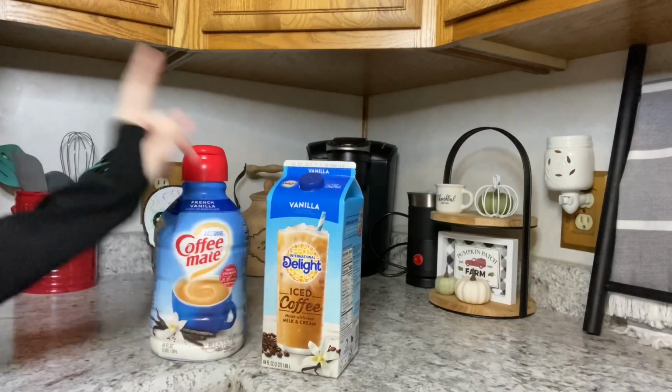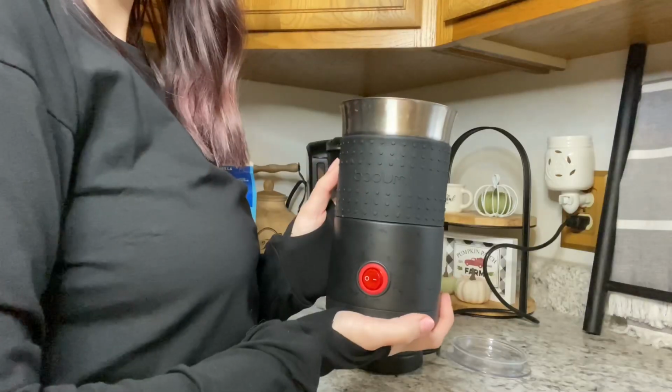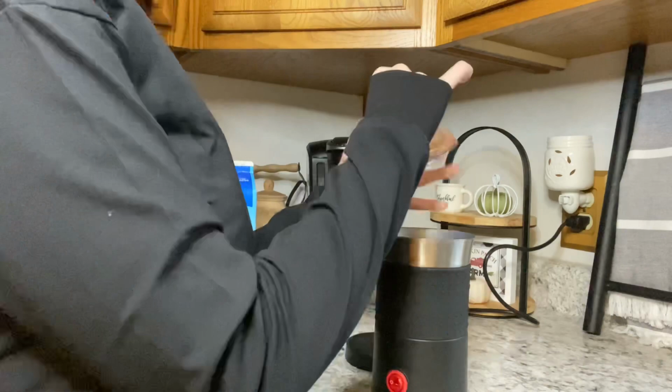Okay, so I'm gonna take a little break from cleaning to make some coffee. I'm gonna show you guys what ingredients I use and how I make it. So Delight vanilla and then French vanilla coffee mate creamer. Okay, so here is my frother. It's an electric frother. I love it so much. I'm just pouring my vanilla coffee mate creamer inside and I'm gonna froth it.